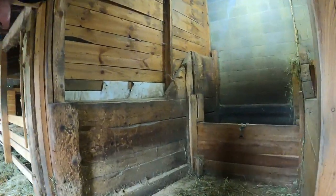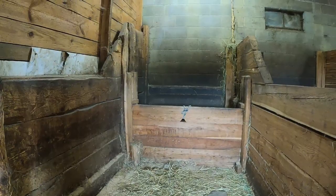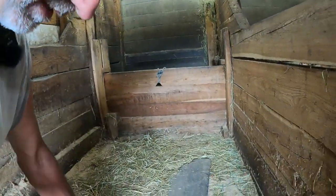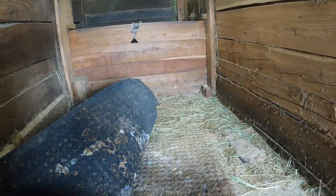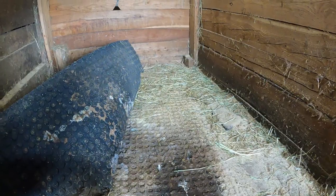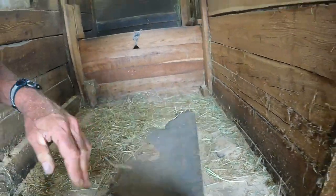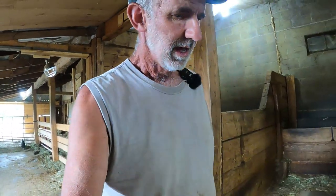And it's not just when animals are here. This is Lady's stall here. She hasn't been in this stall for 2 months. The other day I flipped it over. It's a rotten mat anyways, but look at the moisture, even underneath that mat with absolutely no animal in here. So I'm thinking that these mats are actually gonna rot my floor out faster.